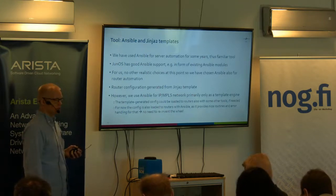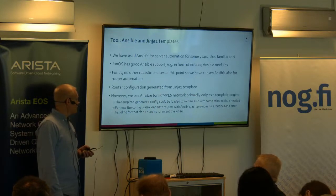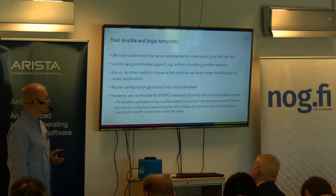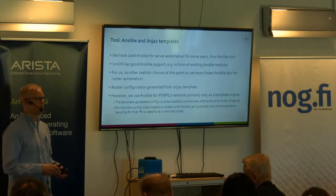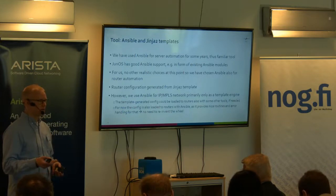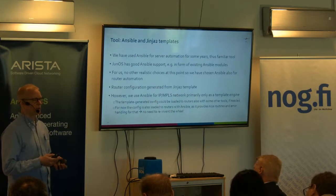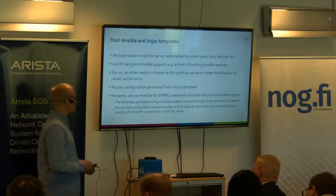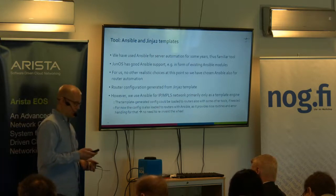And we use Jinja 2 templating for generating the router configurations. But I would like to emphasize that in our use, Ansible is basically only a templating engine. So we don't use that much any Ansible-specific, for example, Juniper tasks or anything. It's basically only a templating engine that generates a text file configuration that is then loaded to the routers. And if a need arises, we could pretty easily decouple these so that we use Ansible only for generating the configuration and then some other tool to actually deploy the configuration. So at least I consider that we are not locked in to Ansible, but currently Ansible plays quite a big role in our automation.